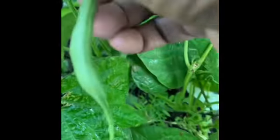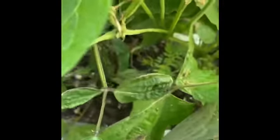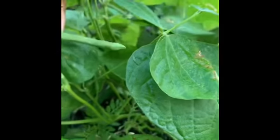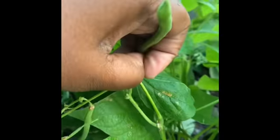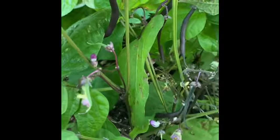I'm actually gonna harvest this one. I like them nice and tender. I'm just harvesting some that I see here. I'll take this one. And I've seen some really long ones, and ones I didn't know were there. So as we transition from the Bush Blue Lake over to the Royal Burgundy, check these out. Come on, leaf.